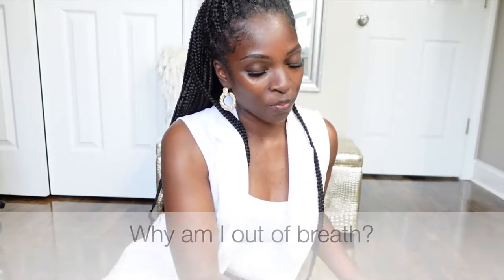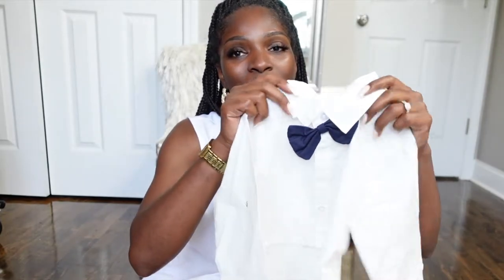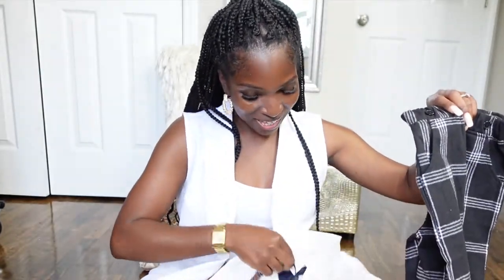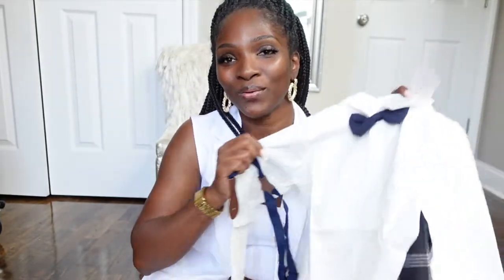So the first package I already opened because I was so excited. So Case is graduating from pre-K. So he needed a cute top and a bow tie, a dress outfit. He wears a size 4. So I got this cute little set from Amazon. Here it is. It comes with a little bow tie, which I think is so cute. And then it also comes with the suspenders, which is so cute. And then it also comes with the plaid dress pants. Ain't this so cute, you guys? I cannot wait for him to put this on for his little graduation from preschool. He's gonna be so cute.